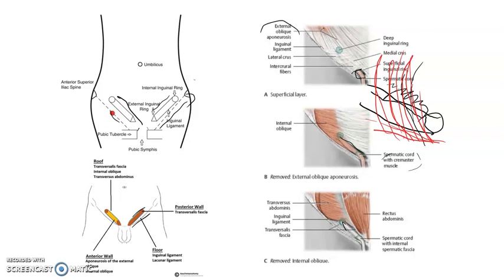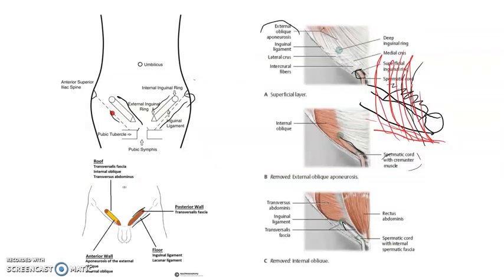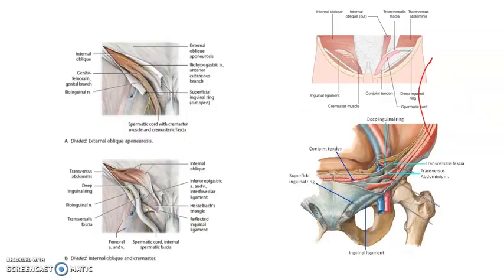And on the posterior wall, you've got the transversalis fascia, so that's basically the transversus abdominis muscular sheath that would be running at the back of the tunnel, right around here. Badly drawn diagram, but these diagrams show it a lot better, and show what the inguinal canal encompasses.